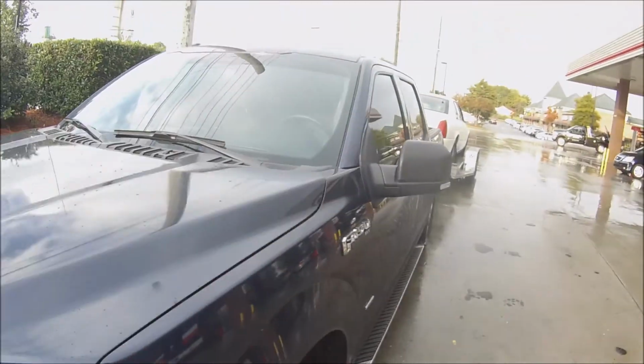Alright, we're gonna pull off again, sitting on the hill, and we're gonna try to stay with traffic. Can I do it? 2.7 EcoBoost, pulling a Cadillac DeVille on a U-Haul trailer. And look, I'm keeping up with the damn Buick. I had let off the gas.